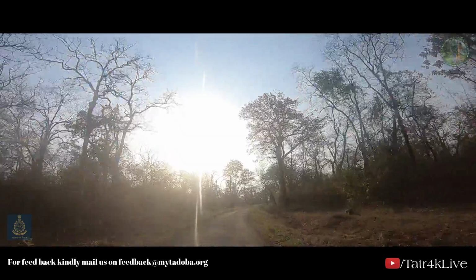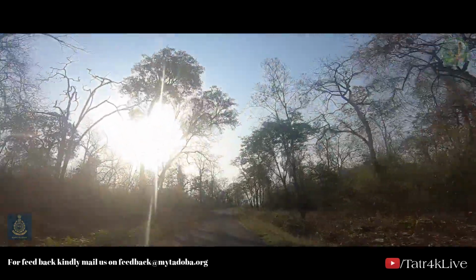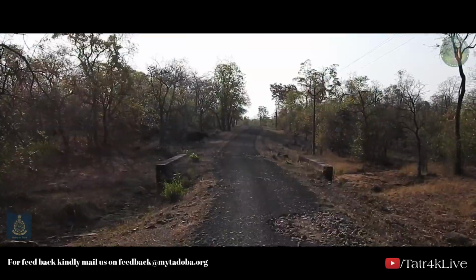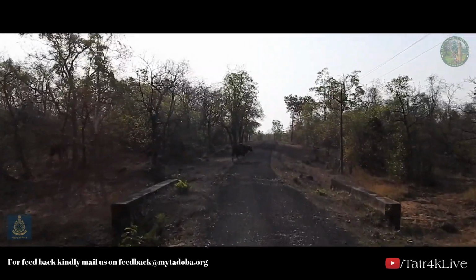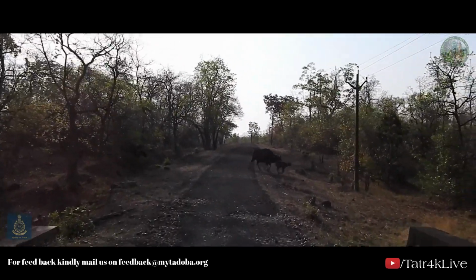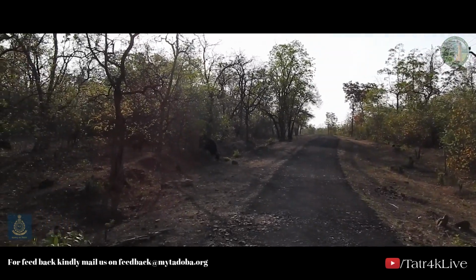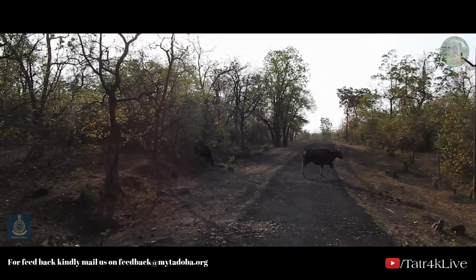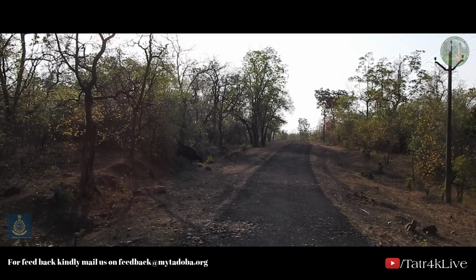We are now heading towards a water body called Konpattan. We can see a herd of gaurs crossing the road. Let's stop the car. Animals have the right to cross the road. It is our prime responsibility to drive slow and also to keep a safe distance from animals during safaris.